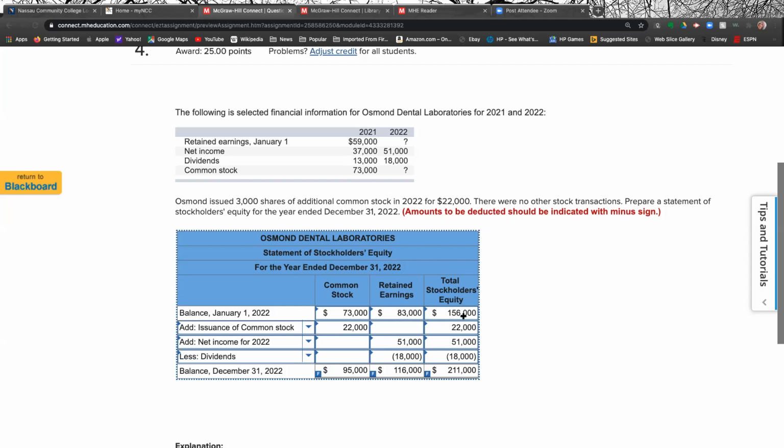That's a total of 156. Now, during 2022, net income was 51, dividends was 18. Add 51, subtract 18, and you'll come out to this 116. Right? But what about stock? The stock increased by 22. You see how to read what it said here? Right, 3,000 additional shares were sold for 22,000. You need to add the 22. Right, so that's where you're coming up with these numbers for that.